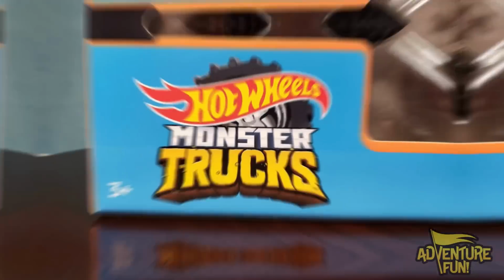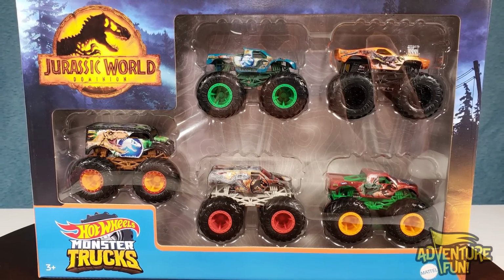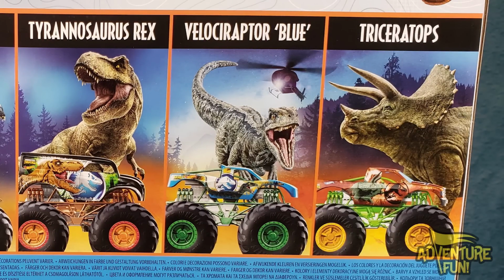And so there you go, you got the Hot Wheels monster truck. We got a total of five there. And what are the five that we're looking at? Well, it says on the back. So you got Indominus Rex, Indoraptor, Tyrannosaurus Rex, Velociraptor Blue, and Triceratops. If they had the Gigantosaurus, they couldn't fit it in the box. That's why you don't have it.